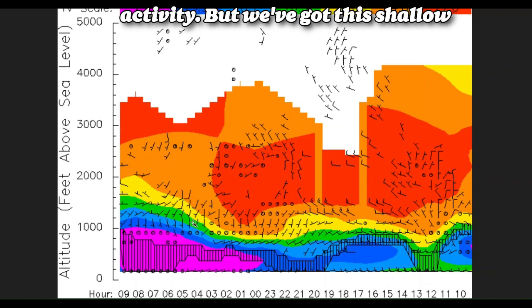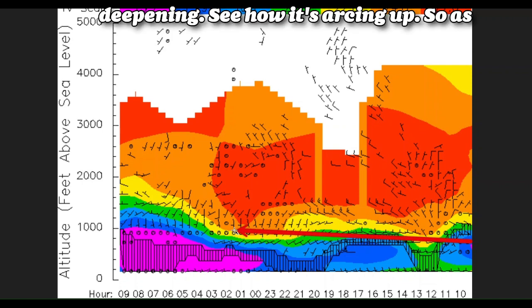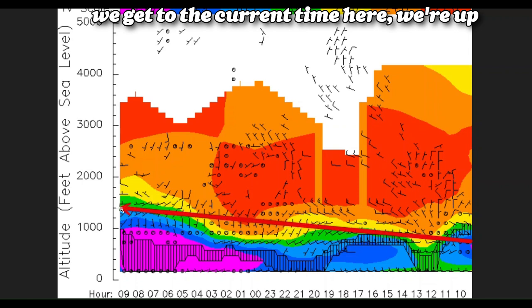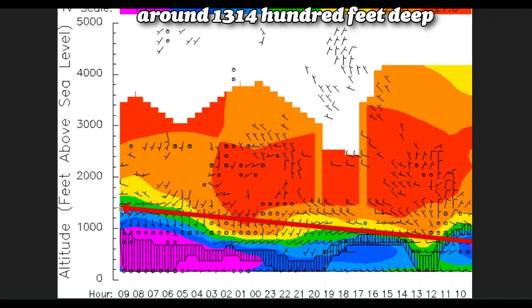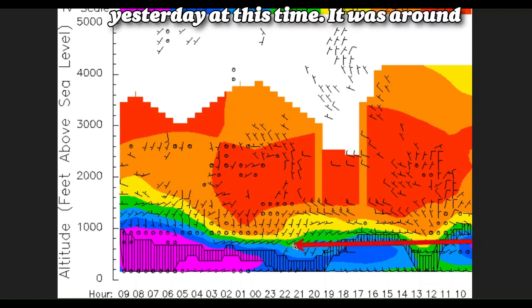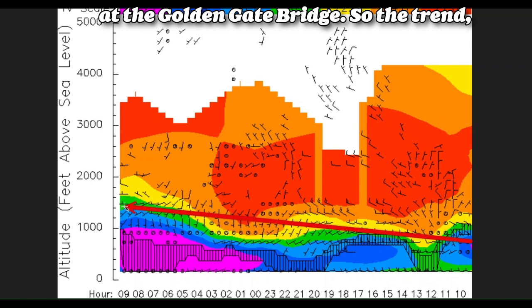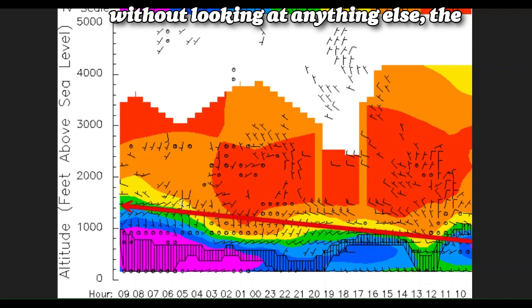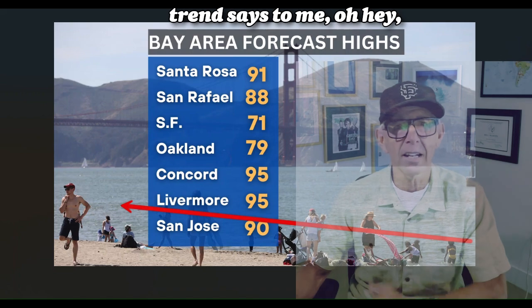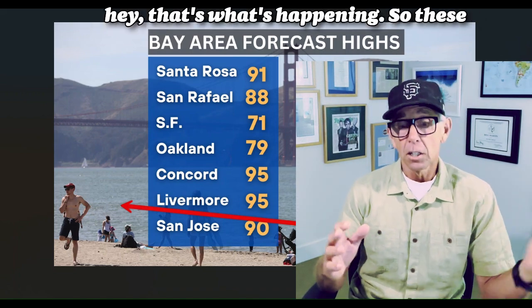But we've got this shallow inversion that has gradually been deepening. See how it's arcing up? So as we get to the current time here, we're up around 1,400 feet deep. Yesterday at this time, it was around 800 feet deep. Remember we were looking at the Golden Gate Bridge? So the trend, without looking at anything else, the trend says to me, oh hey, temperatures are starting to cool. And oh hey, that's what's happening.